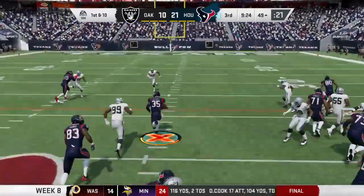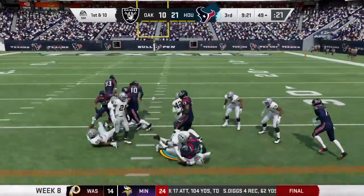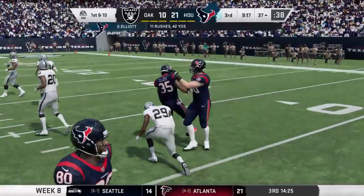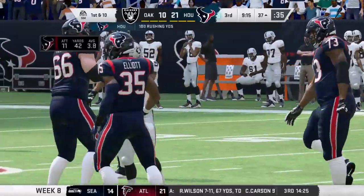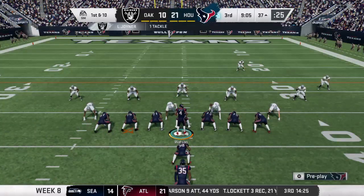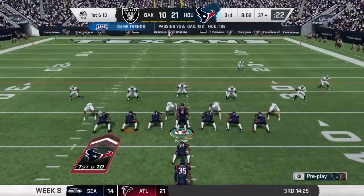A first down carry by Elliott. And he is tackled inside the 40, not quite to the 35. Another good gain. That's now 35 yards combined on those last two plays. Back-to-back good plays have him on the move on first down.